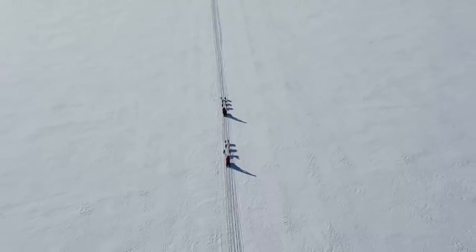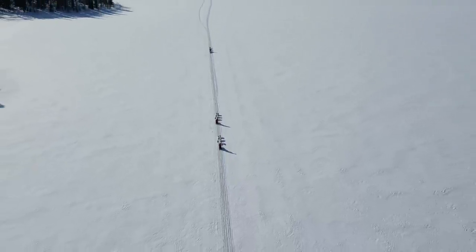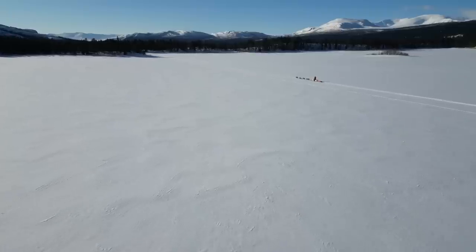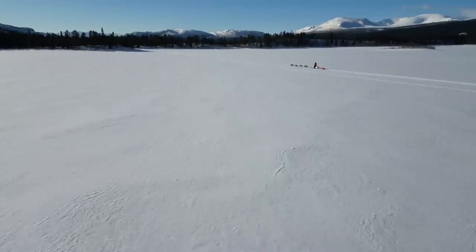So until now we have had a super nice day. Blue sky, good trail, over frozen lake, through forests, all that winter thing, you know. And now we're coming closer and closer to Stöktiga, to the cabin.